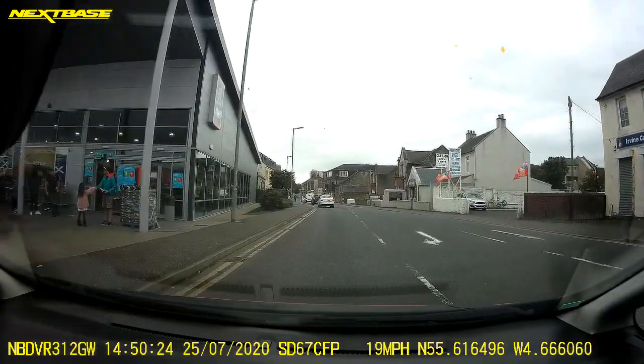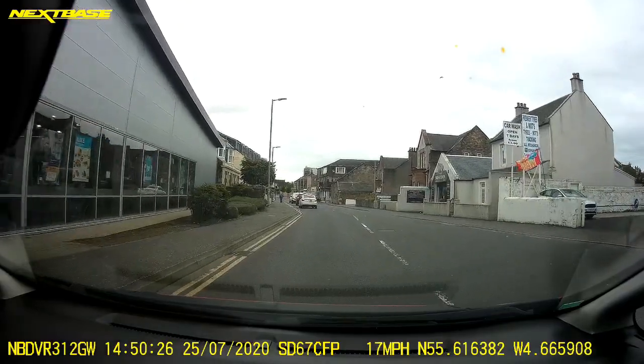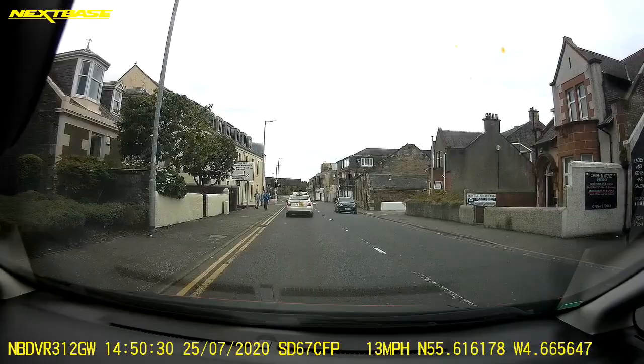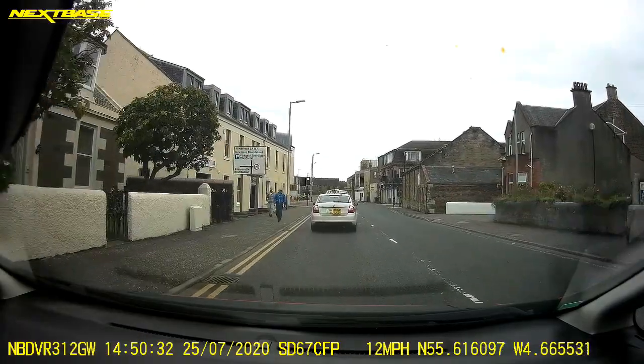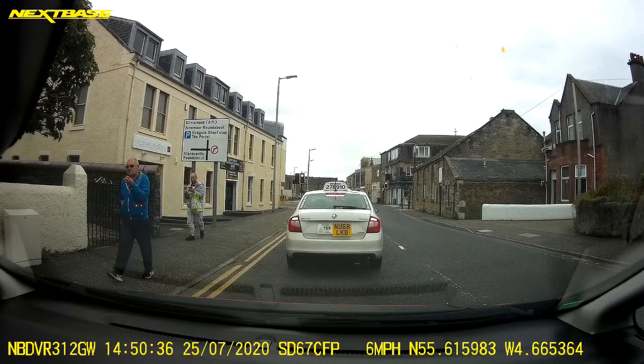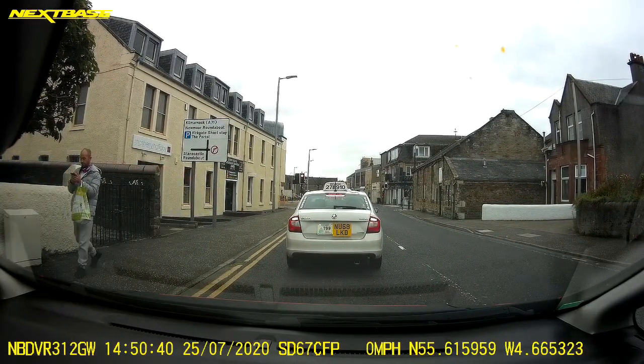Another set of red lights ahead. So checking my mirrors, not accelerating. Turn left. I'm not going to signal just yet. If I was sitting here for quite a while, especially at night time, it would be worse at night time. The driver behind doesn't need to know where I'm going at this stage.